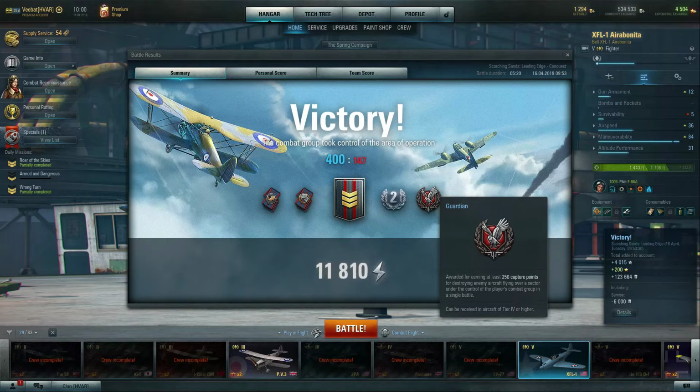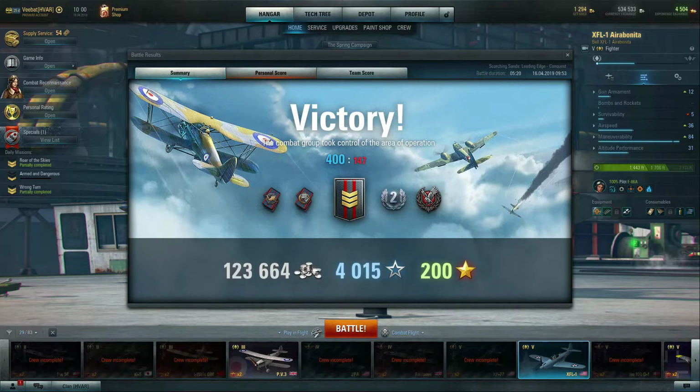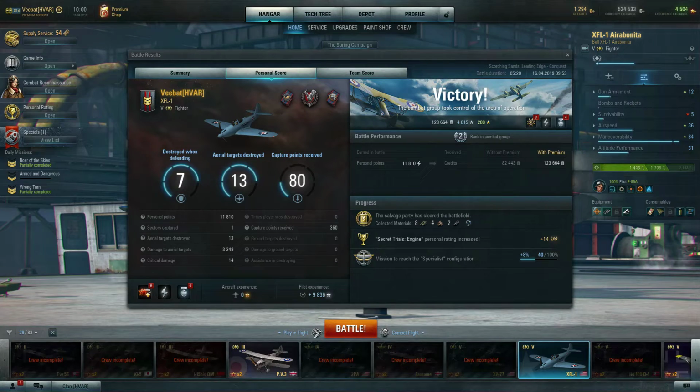Alright, so here we are back at the hangar, racked up 4,000 personal points on our ×2, made 123,000 credits, and that's one of the reasons I like this plane, because at Tier 5 we're getting pretty good returns on it with a premium account. With a non-premium it still would have been 82,000. That's more than enough to keep us sustained if we wanted to continue to progress.